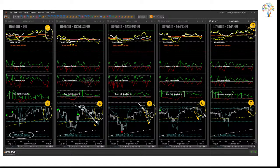S&P 1500 is very close to being overbought in terms of 3-month new high low, and again the last time when it was extremely overbought the study came down. That was a perfect time to look for shorting. S&P 500 is now in the overbought range for 3-month new high low, and again last time it was extremely overbought, it did pull back a little bit.